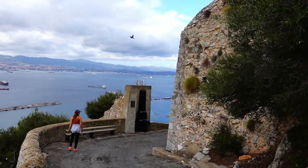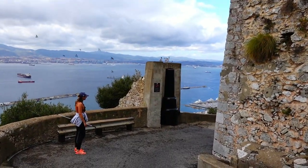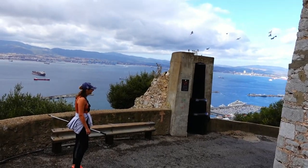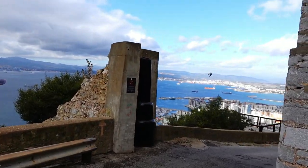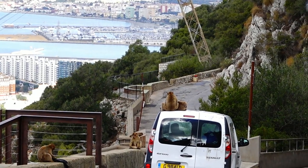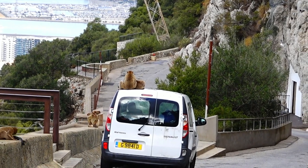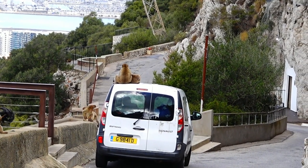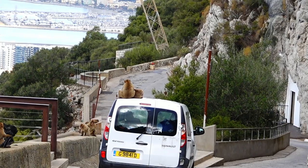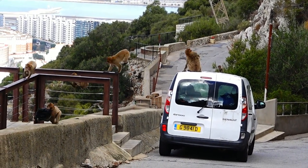Okay, so we just saw a monkey. What's he doing? He's sitting on the car. Oh, two of them on the car. He has some clothes on him. Yeah, he has a bag, a plastic bag. Oh, he thinks that as soon as it's gonna rain, he can use it. We're jumping in.